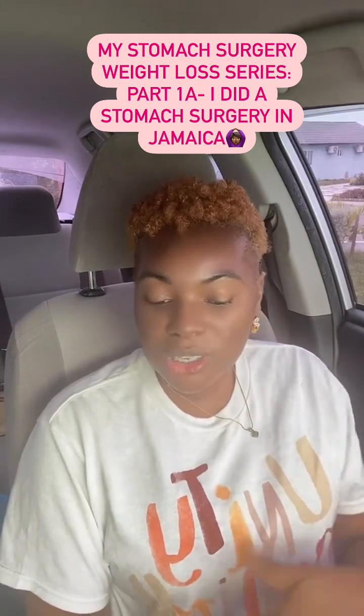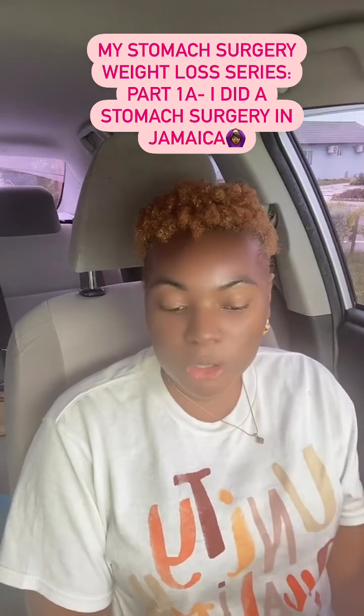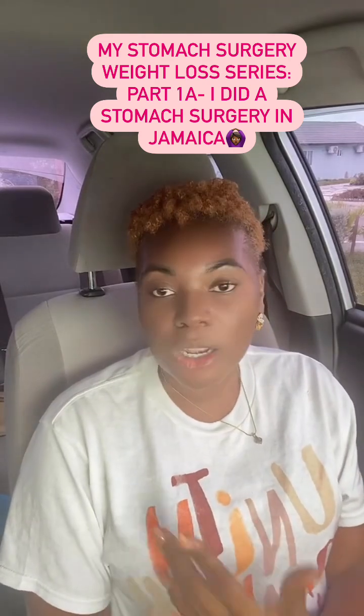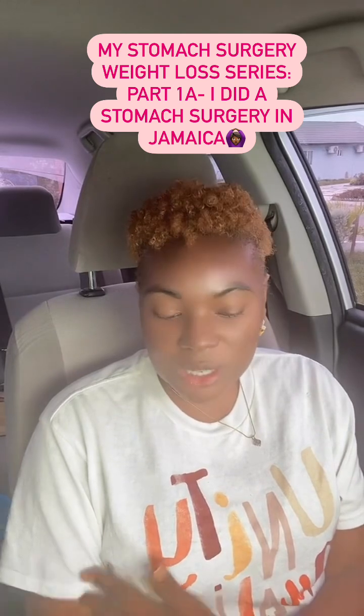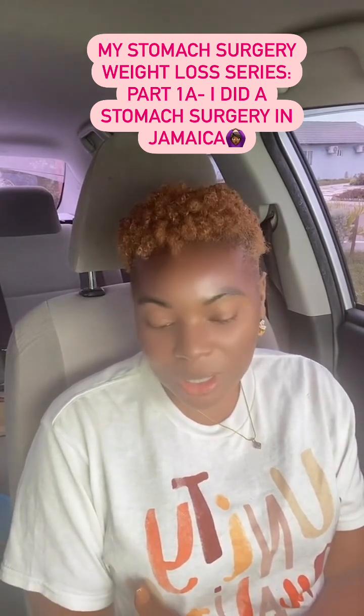Then you have the gastric banding. In this surgery, a band is placed around your stomach, which limits the amount of food that you can eat and allows you to also feel more full. And one of the benefits of this surgery is that it is adjustable and is also reversible.